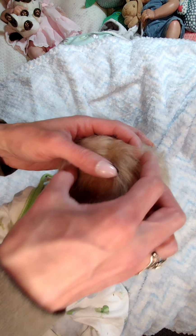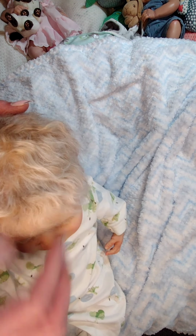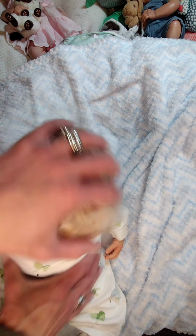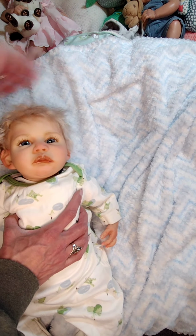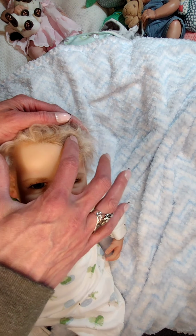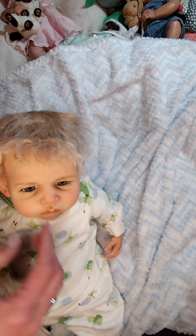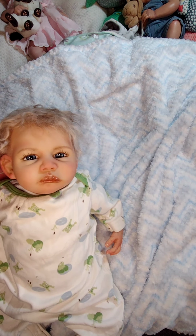But okay, so there's patches that have more hair in them, and then he's got the thinner parts. That's cool. Beautifully rooted. He's got a lot of hair. I love that, and it is beautifully rooted. It's all hand-rooted. He's beautiful. He really is special. The eye is going to drive me nuts.